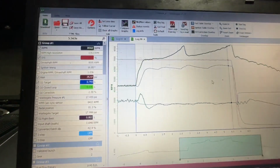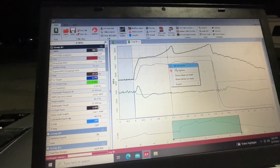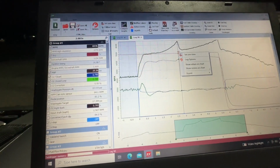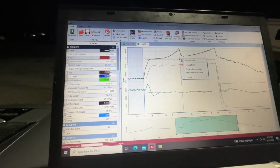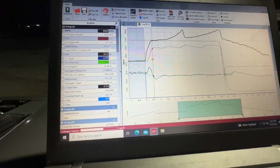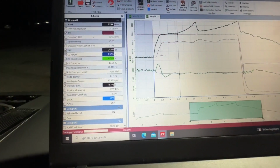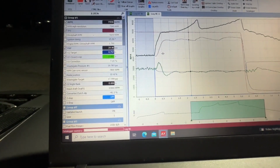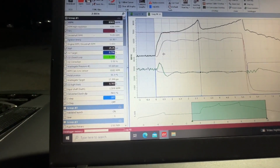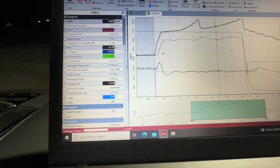Let's go in here and look. So it made, well, he even shifted 8,300. I'm proud of him on that one. So it came up, made 23, made a steady 24, 23, 24, right there. After the gear change, it barely went up to 25, and then it ended up backing back down to 24.